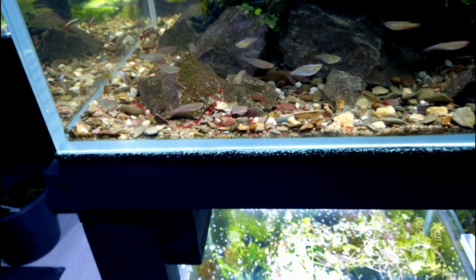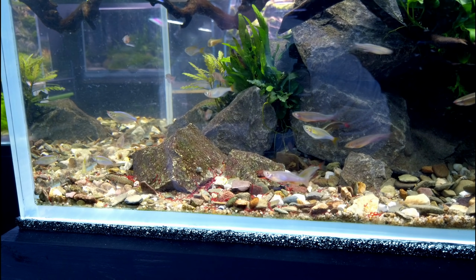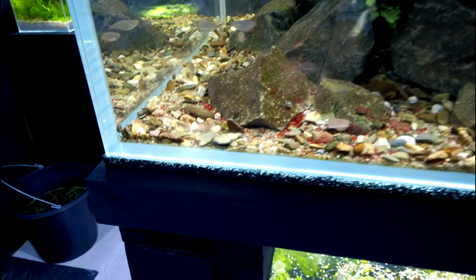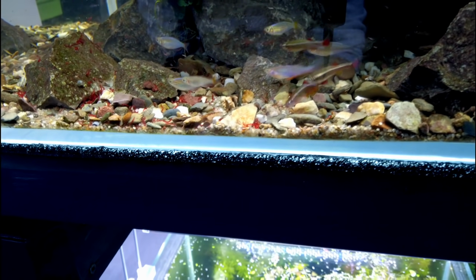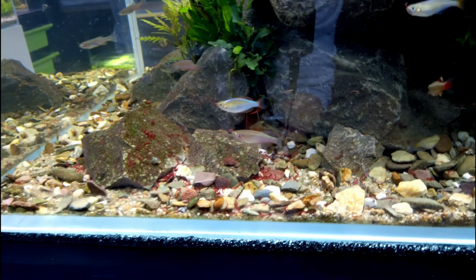Okay, I'm going to put the filter back on, see what happens. Okay, guys, the filter's back on. Should be coming around any second. Here we go. Look, now all the water's starting to move. Flow is coming. It's lifting it all off the surface. Yeah, they like that much better, look. See, they're all going at it again now that it's all moving. So basically, these fish just like to feed from the water column only.